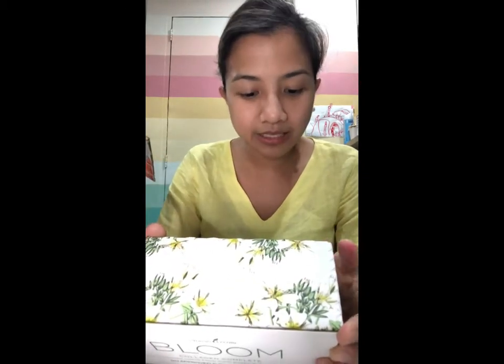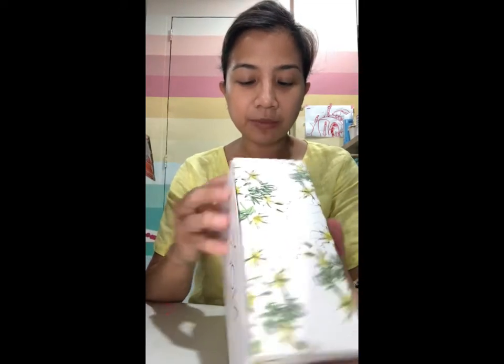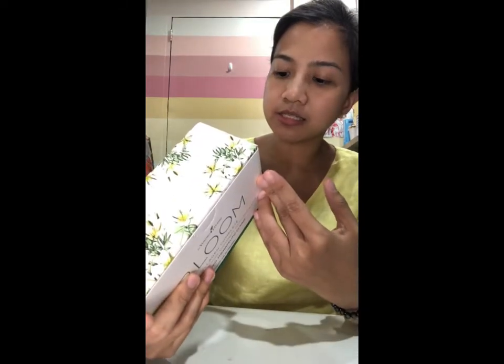So that's one. And then this one, I'm so excited kasi this is a new product from Young Living na parang last year lang nilabas sa Philippines. So it's Bloom. Bloom Collagen Complete Drink. No? I'm just gonna try it ngayon pa lang, itong collagen. They say it's good for the skin. Collagen is also good for muscles. Ganyan. So, I'll try this.